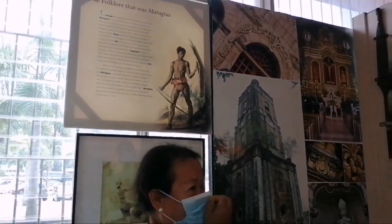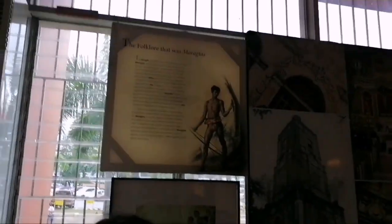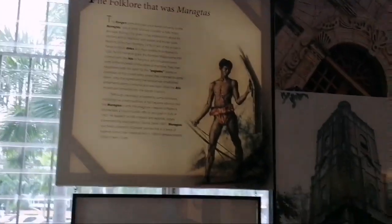What is Maragtas, ma'am? Maragtas, ginawa na nilang ano, kasi sa Pilipinas, di ba Ilonggo kayo? Hindi po.